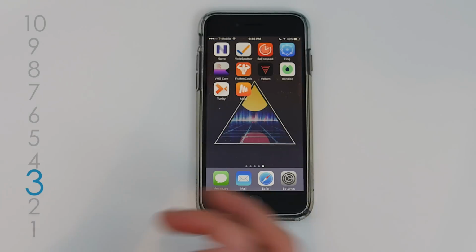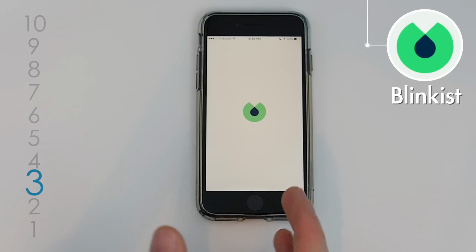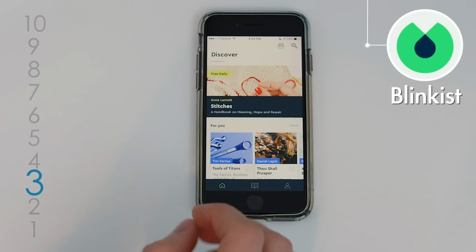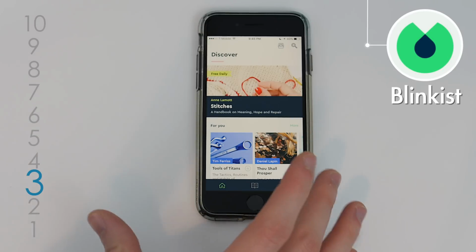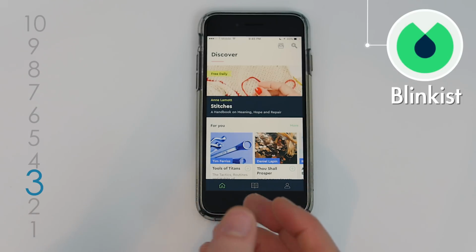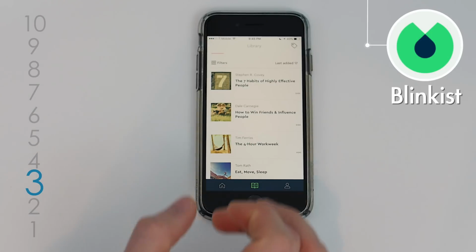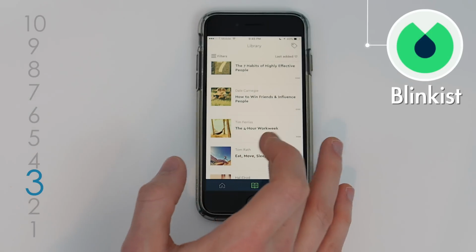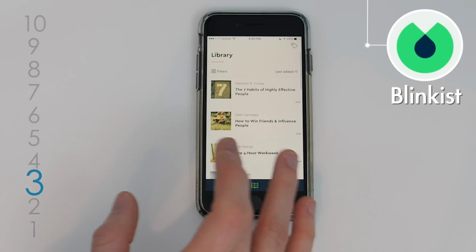So check it out. Next up is a free app called Blinkist. And again, I like to listen to things. I'm an auditory listener. This is basically an app that summarizes nonfiction books into 15-minute information-packed audio files. So you can pick out some of your favorite nonfiction books, for example, The 7 Habits of Highly Effective People, How to Win Friends and Influence People, The 4-Hour Workweek, and so on and so forth. All nonfiction books.